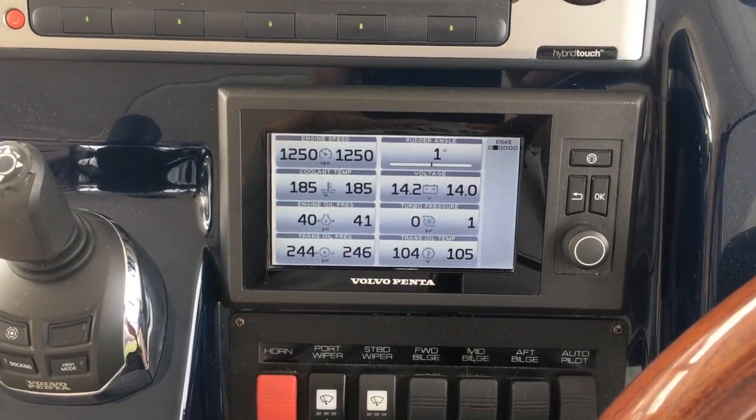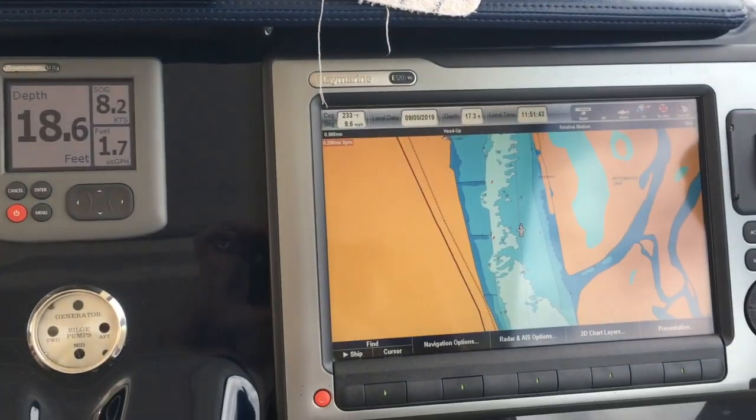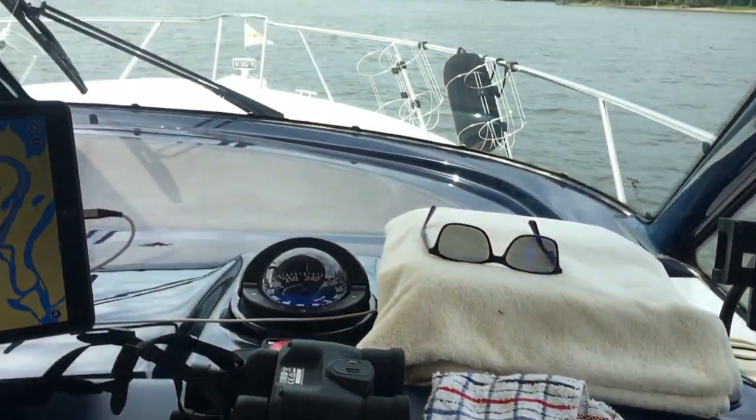Instruments still look good. Pressures are all good. Nothing in my rearview mirror. Everything's good. We'll see you in a little bit.